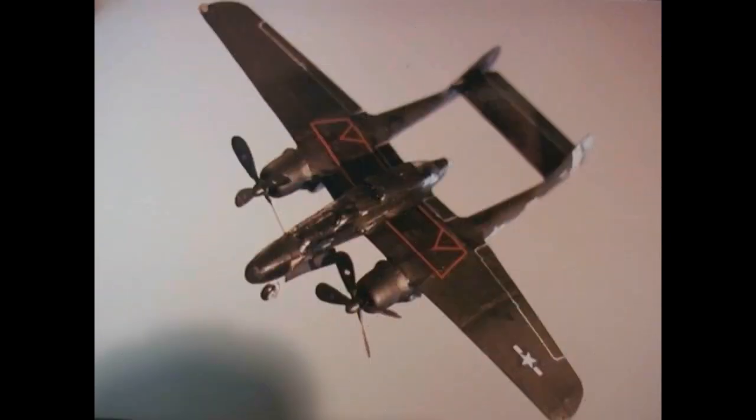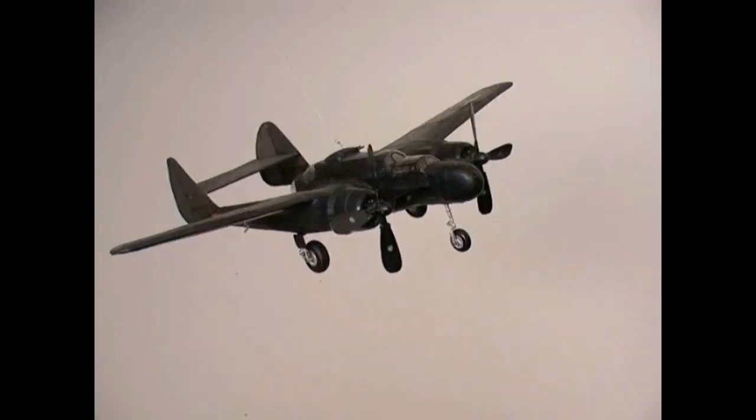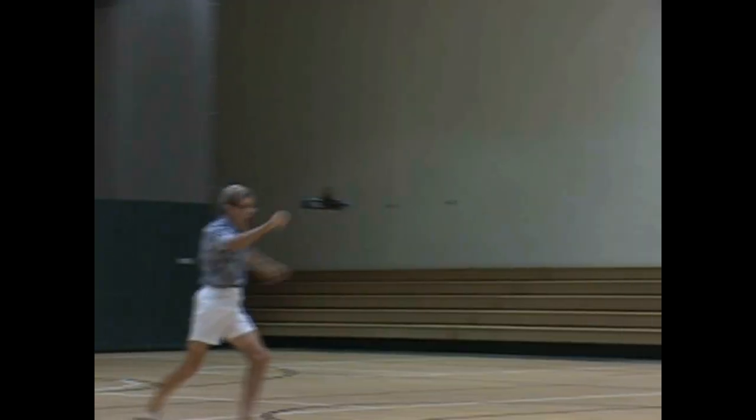This Northrop P-61 Black Widow was built up in 1983 from a 1/48 Monogram plastic kit using stick and tissue and vacuform parts from the kit.